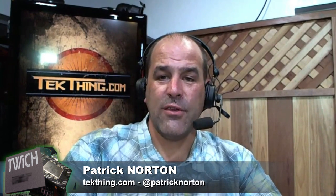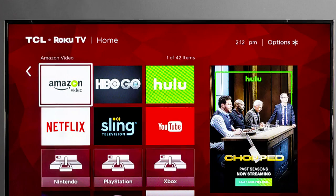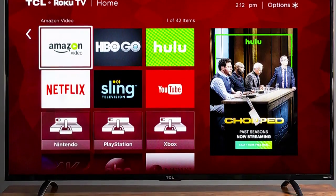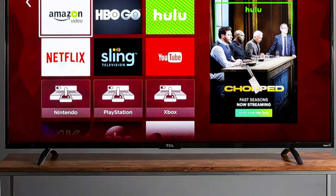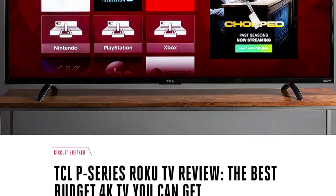TCL P-Series Roku. Kind of a television our friend Robert Heron's been waiting on. Pretty exciting. The Verge got hands on the TCL P-Series. They're calling it the best budget 4K TV you can get. Really, really good deal. It's $600 for a 55-inch LCD flat panel.